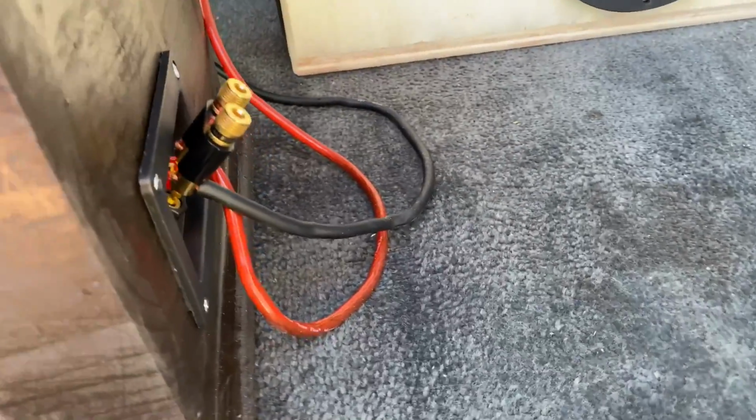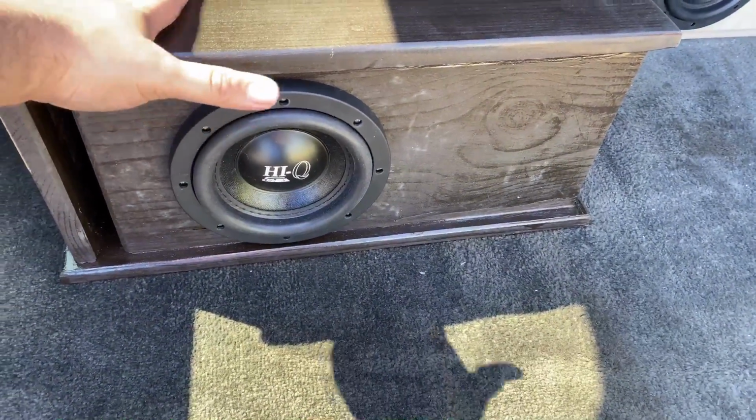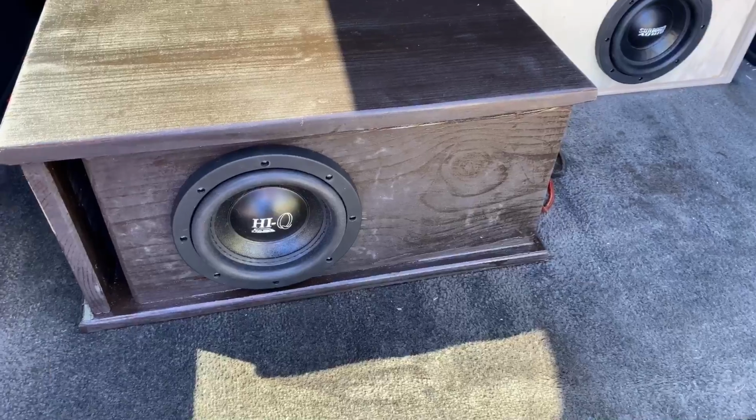If you guys don't mess with these banana plugs, you're crazy, man. These things are awesome. So, the Savard is 6.5. Let's go on to it. Let's see how much better it is.